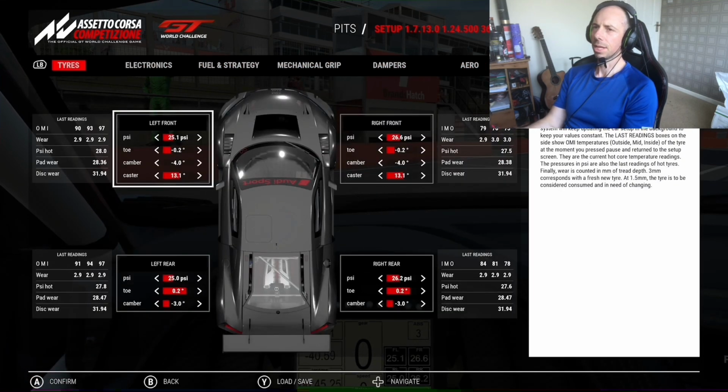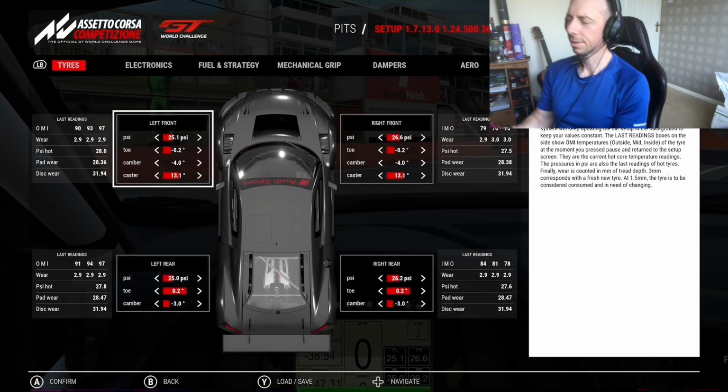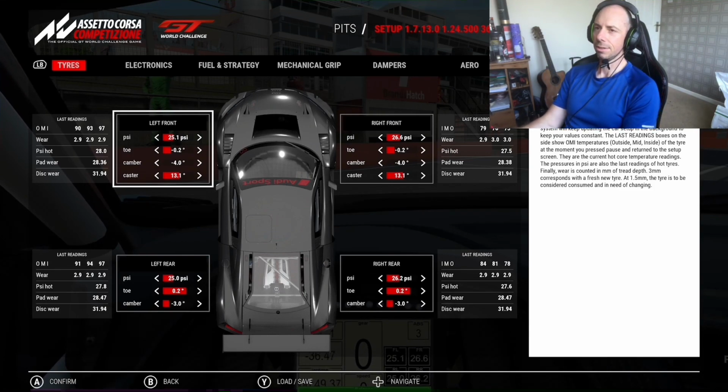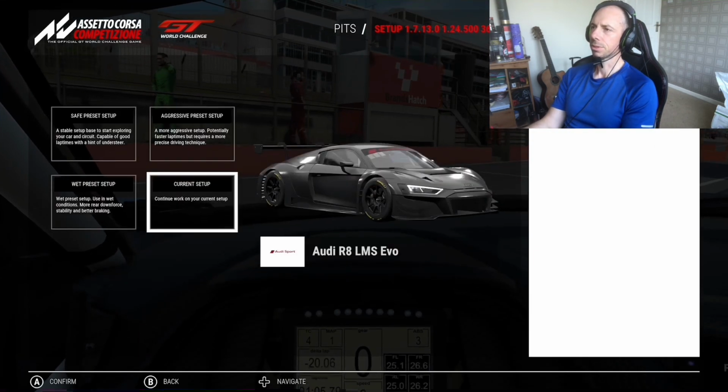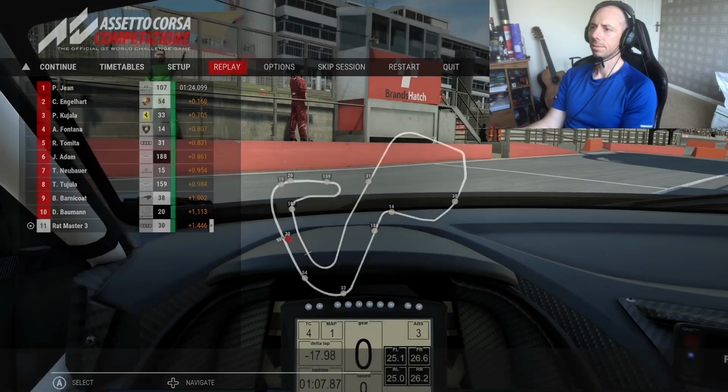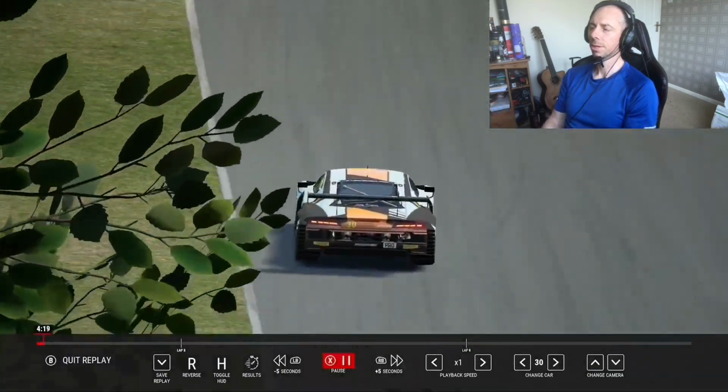You see we're getting up to like 97 at the front. 97 at the rear as well, but it is good to see that they have actually swapped these around. We were getting the wrong readings on the tyres. So you see the 97, 94, 91 at the rear left is actually the right way around. It was the wrong way around at some point. But we'll just come back and let's watch a little bit of this replay.